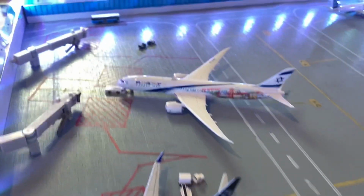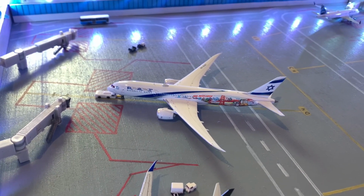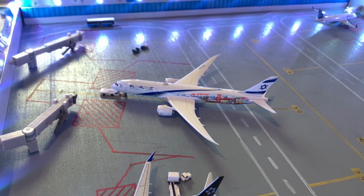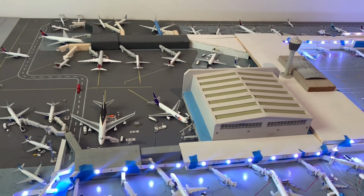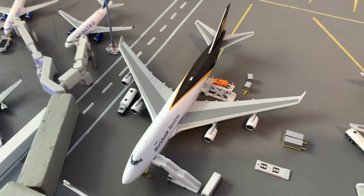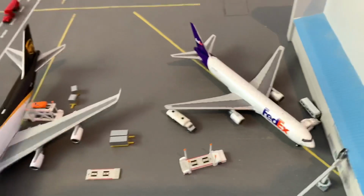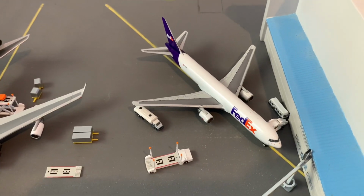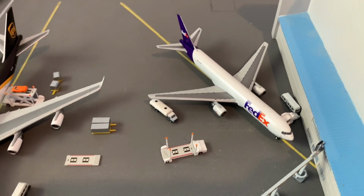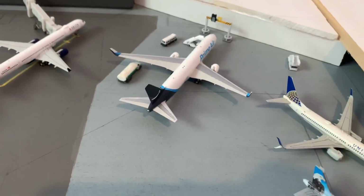And just pushing out is the 787-9 for LL, heading to none other than Tel Aviv. And finally here, just the cargoes in the hangar here. Got a UPS 747-400 in from Anchorage, heading out to Cologne, Germany. Got a FedEx 767-300ER heading up to Memphis, and from Indianapolis, the usual. Prime Air 763 heading out to Cincinnati, came in from Houston Intercontinental.